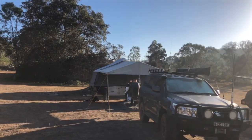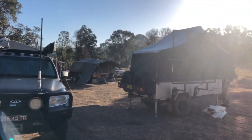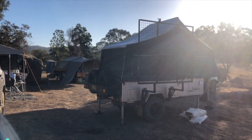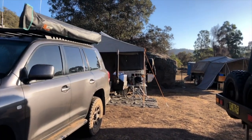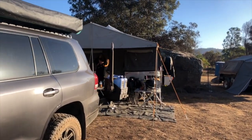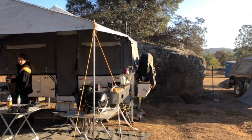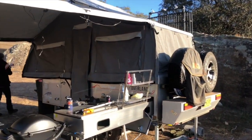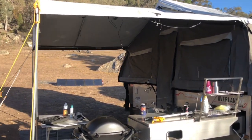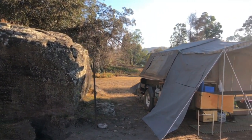That's our camp. We got here last night, so I didn't bother filming anything. This is our camp. The Weber's heating up, ready for the bacon and eggs. Camp with friends this trip.